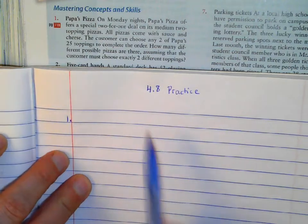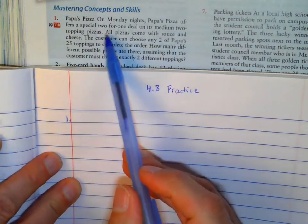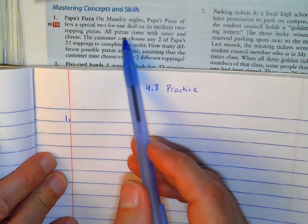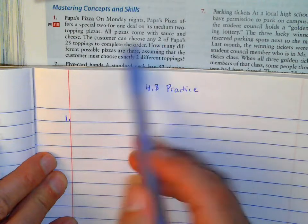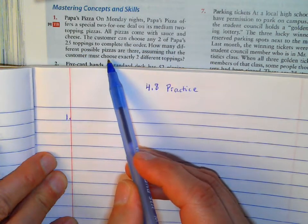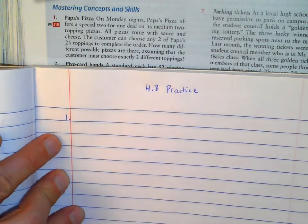This is the homework 4.8 practice. On Monday nights, Papa Pizza offers a special 2-for-1 deal on its medium 2-topping pizzas. All pizzas come with sauce and cheese. The customer can choose any 2 of their 25 toppings to complete the order. How many different pizzas are possible, assuming that the customer chooses exactly 2 different toppings?